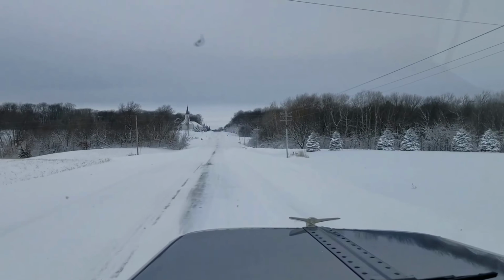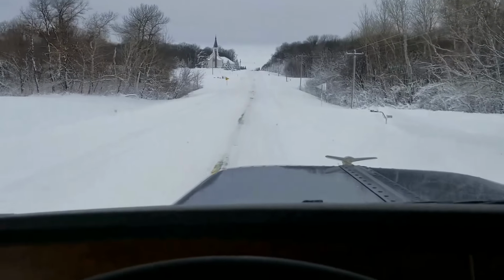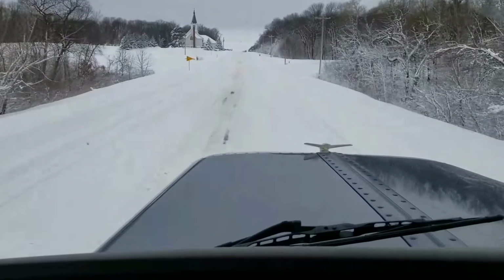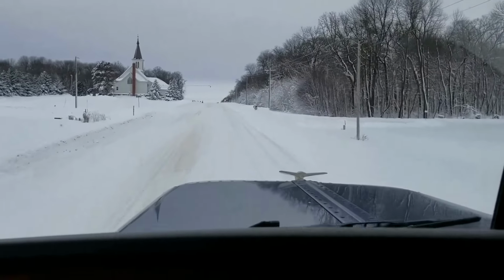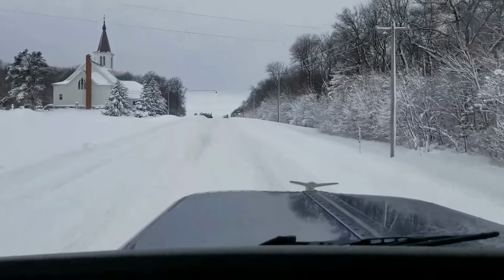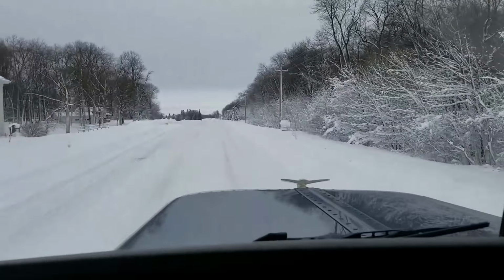I just went over Highway 52 a little bit ago, and that's the highway that runs from Rochester to the Twin Cities, and that road is pretty bad. Only one lane is open, the other one looks just like this. It's pretty shitty out. But on a day like today, definitely got to take your time. Definitely give yourself a lot of extra space for slowing down and stopping, especially when you drive a big truck like this.